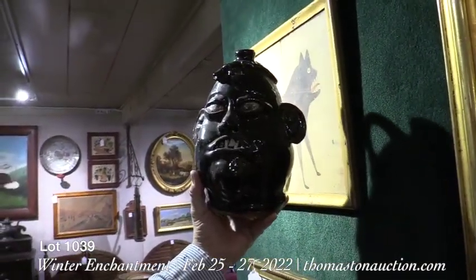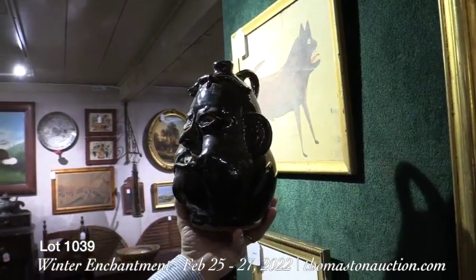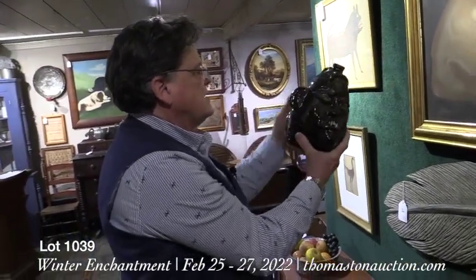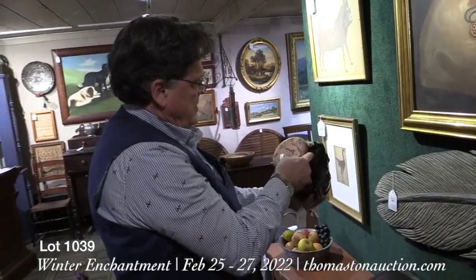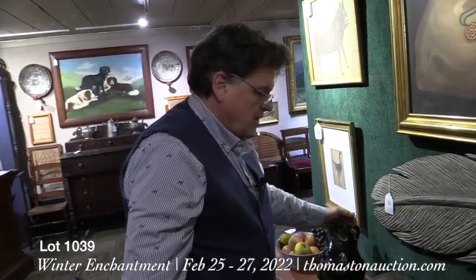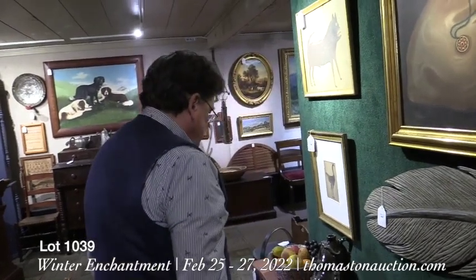And then if you are into jugs from the south, we have these face jugs, which were predominantly done in the south, and they always have a sort of grotesque face. This guy is not happy because he has a lizard crawling across his head with applied teeth, and some of these can bring multiple thousands. This one's by Matthew Hennell, and this should bring $500, $600, $700 all day long. And that one is lot 1039.